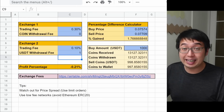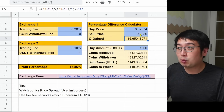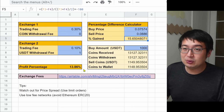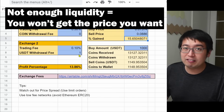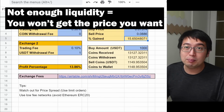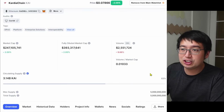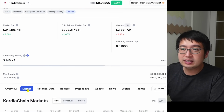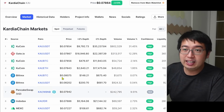But if we did the same trade on Bittrex, and the price is 0.886, that is a price difference of 15%. So that would absolutely be worth it, but we also have to consider the withdrawal fees and the liquidity on Bittrex. Here we are at the current price for Cardia Chain. We are going down to the Markets tab, and we're going to see what the trading pairs are. Now you can trade between any of these trading pairs.